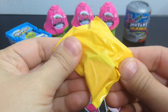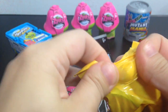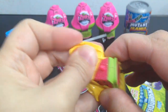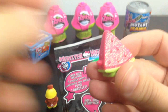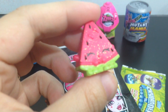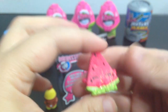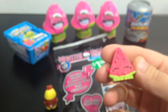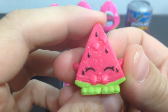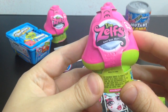Okay, here's blind bag number 2, and you can pretty much see who's this one. I think it's going to be the watermelon slice, which is glittery, which is an ultra rare. So cool. It's really cute. I like the glitter ones a lot. But I do have this one. I think her name is Melanie Pips. Let me look. Yep, Melanie Pips. She's super cute.